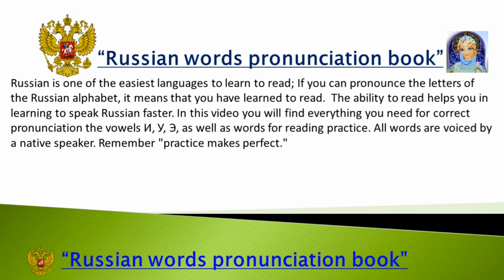Russian is one of the easiest languages to learn to read. If you can pronounce the letters of the Russian alphabet, it means that you have learned to read. The ability to read helps you in learning to speak Russian faster.